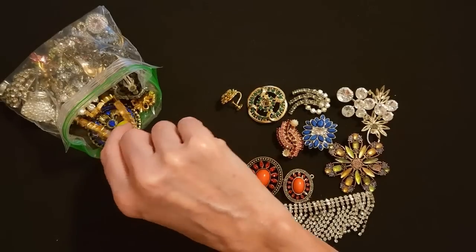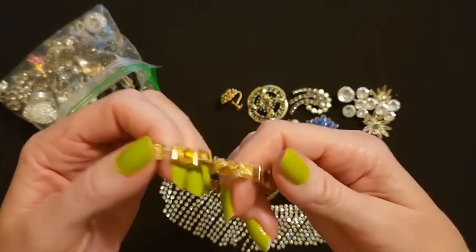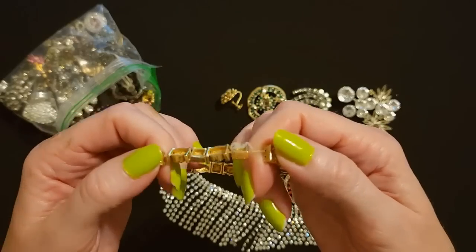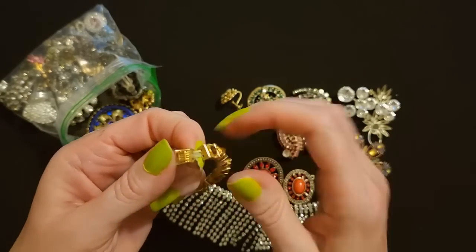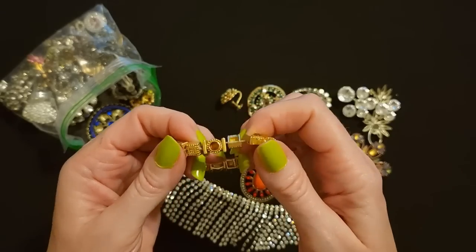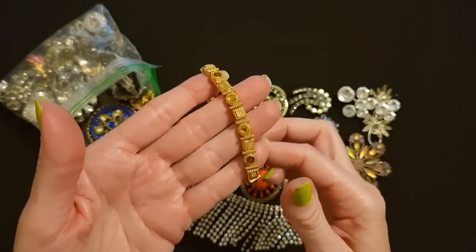Okay. Can I get this out now? I can. We have this beautiful little gold bracelet. It is stretchy, although the elastic is missing a piece. It looks like originally there were 2 pieces. One of them is missing. It probably broke, so it needs to be restrung.